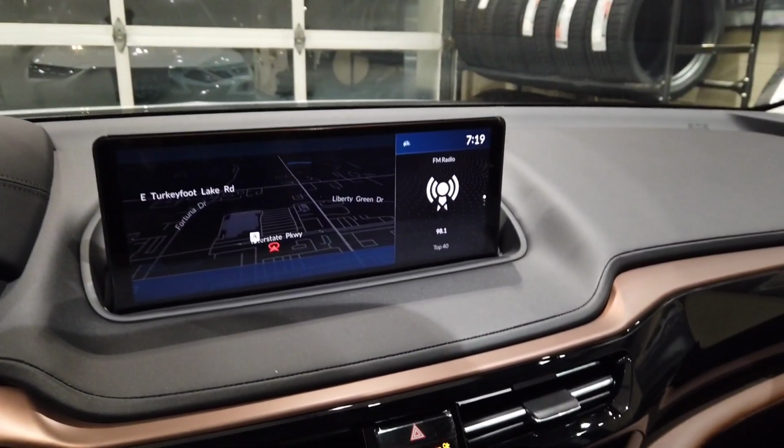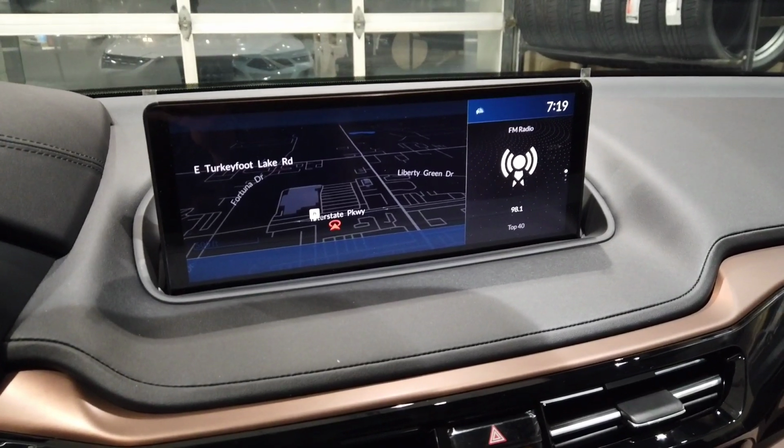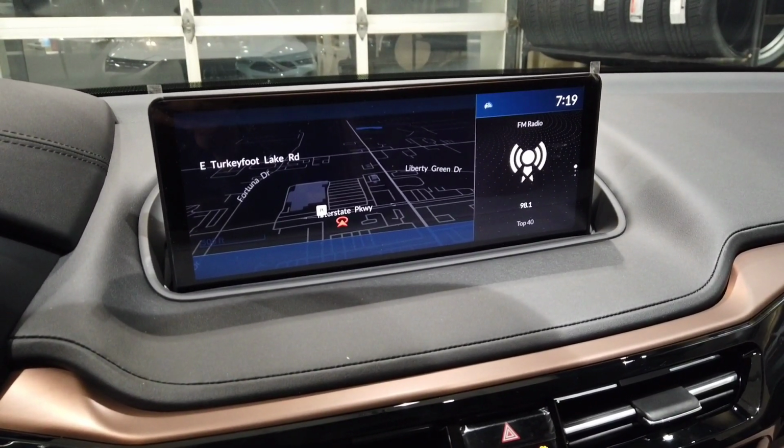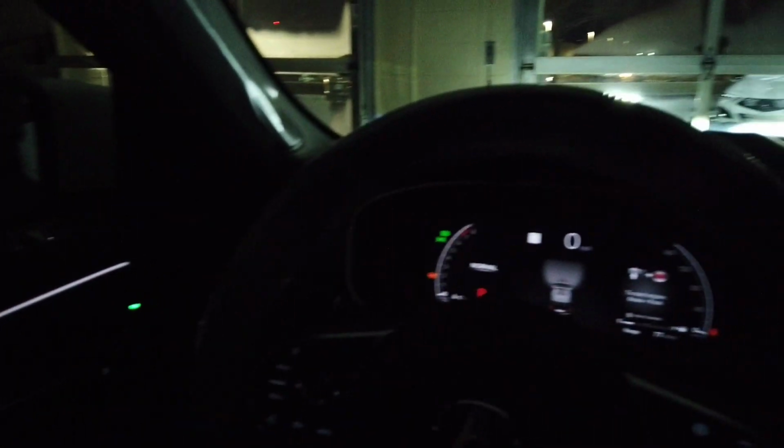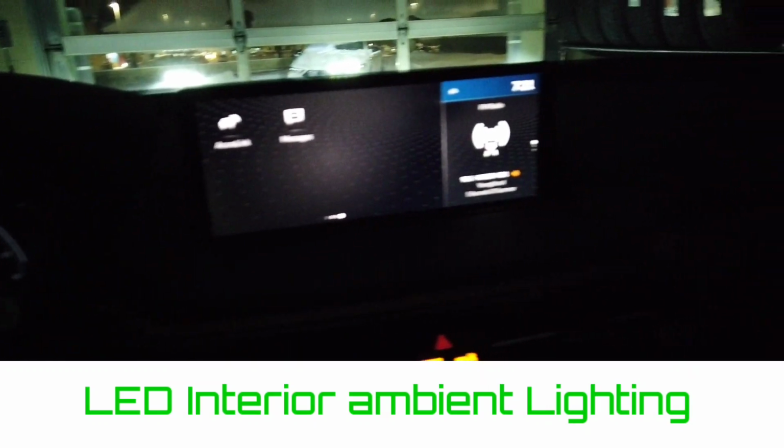Awesome audio system. And that is an upgrade above the standard stereo speaker or system that comes standard on the MDX. Last feature I have here, we're in the dark, so you can get a good view of this as much as possible, is the Acura Ambient lighting. And you can see the lighting strips, LED lighting strips that run through the doors in the front.